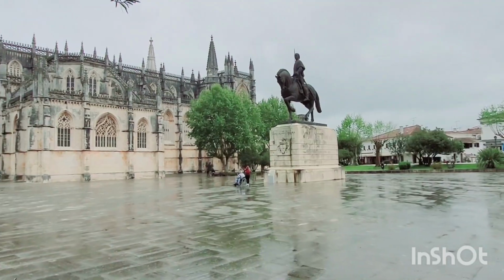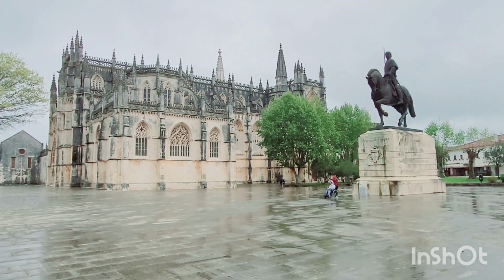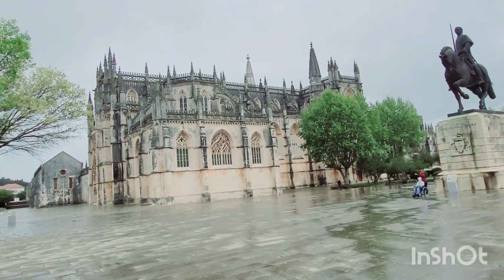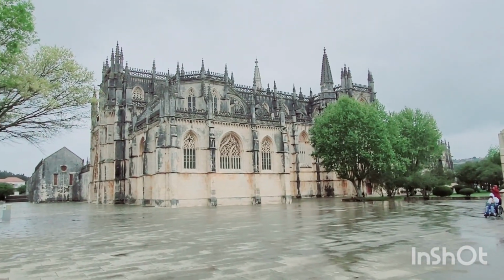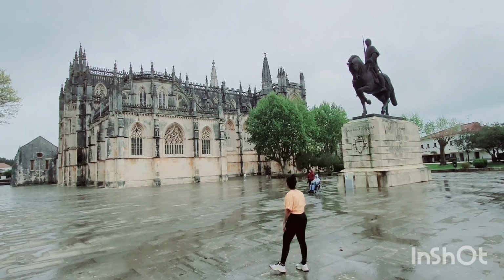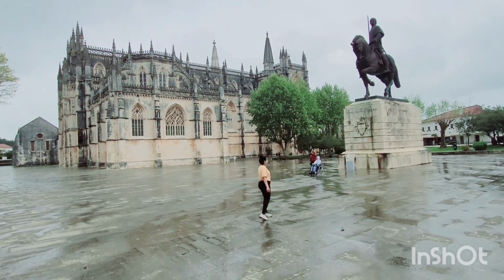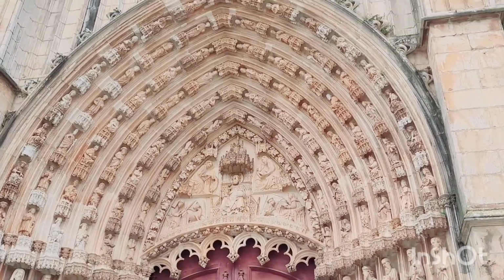Next, Batalha. Well, this is one of the most interesting monasteries in Portugal. The history, the architectural detail, and scale of this important historical structure is worth visiting. Often, just less than an hour is enough to see Batalha, which is only just enough to see the main church and not any other chapels.